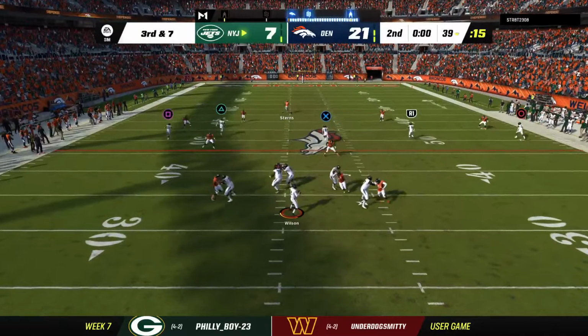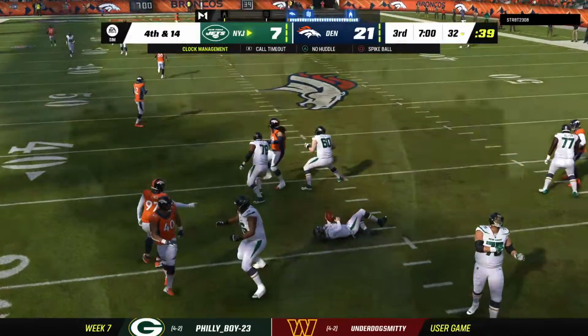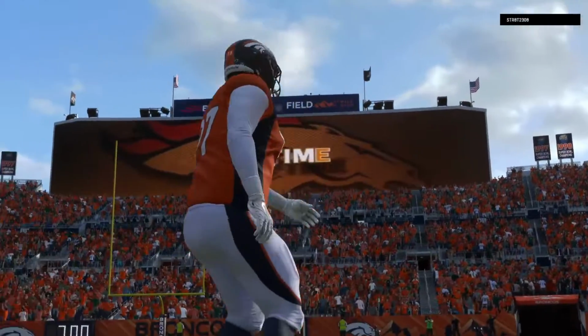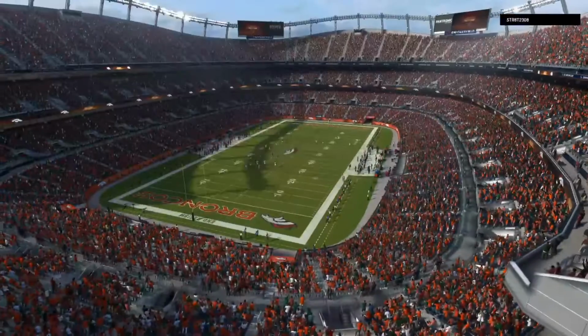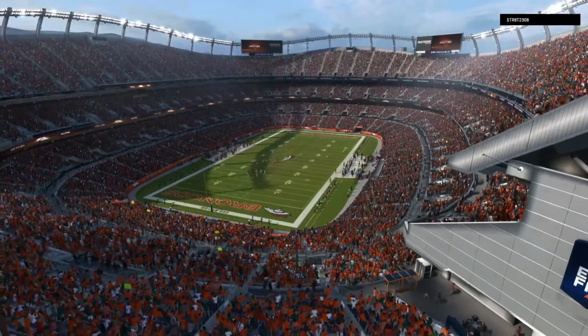Final play of the half. It's Wilson. And he's going to go down. Couldn't get a throw off with the pressure. Maybe that was for the best, as that brings us to the end of this first half of play.